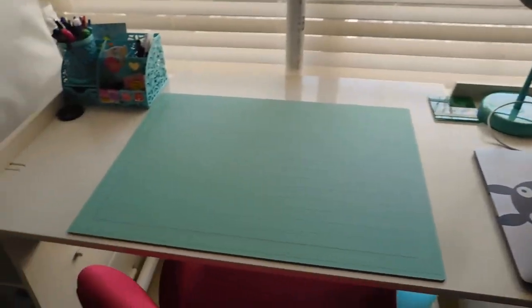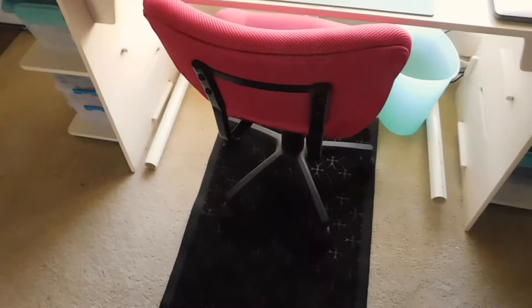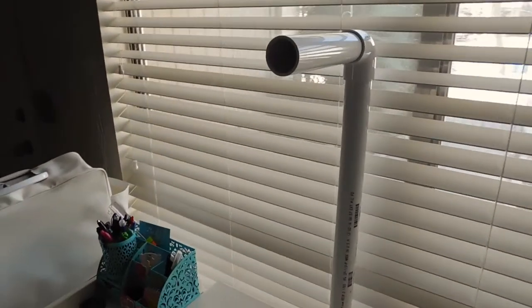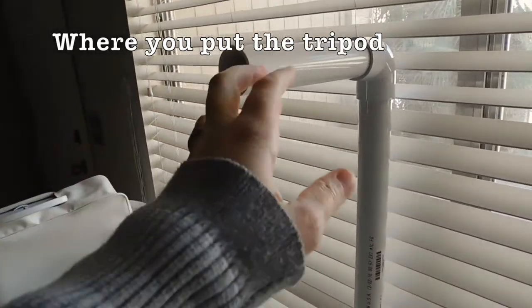The last thing I'm going to show you is the homemade rig that I made to film overhead shots when I do the Plan With Me videos.